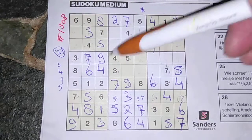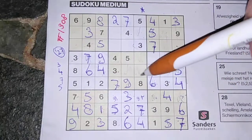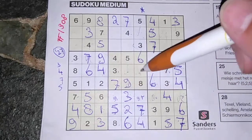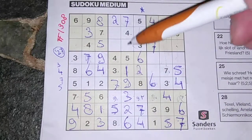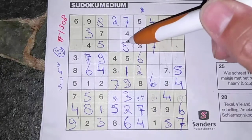3 missing numbers in this big square. One of the missing numbers is 6. We see here 6, so no 6 in these 2 boxes. 1 box left for the 6 should be there. 2 numbers left in this big square, the 2 and the 1. We see here 2, no 2 there. 2 should be here, and the 1 goes there. 1 number left in the middle column should be the number 8.